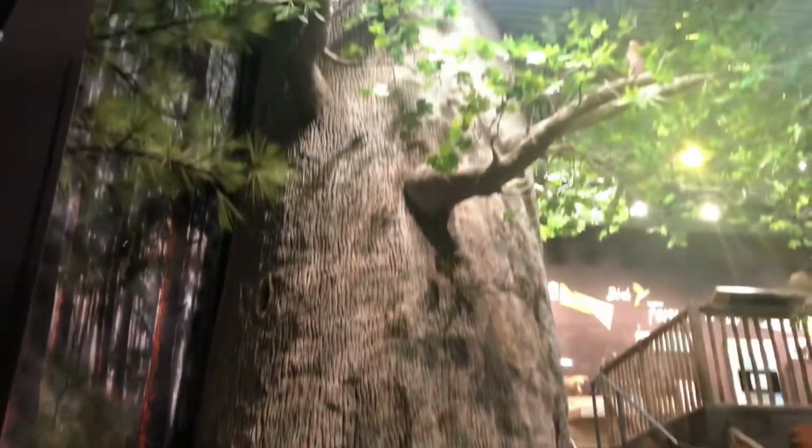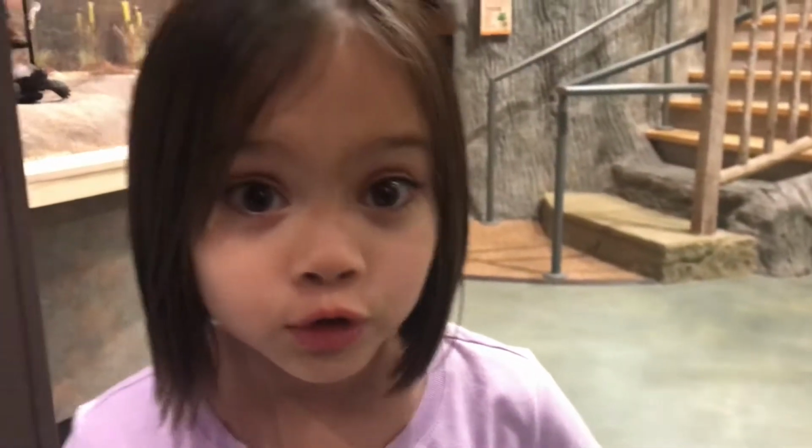A super tall tree. We're about to climb up the super tall tree. Yeah, so I don't know if we're allowed to, but we have so much downtime and we're gonna sneak up. Okay.